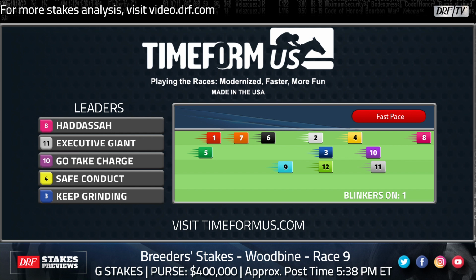Keep grinding, the 3, beaten 2 lengths in the Queen's Plate. A couple of horses had, I think, tougher trips than he did, however. And then in the Prince of Wales, he loomed and finished 3rd. He's in solid form. I think he needs to take a slight step forward, but would he really be the biggest shock in the world at what should be a solid price?